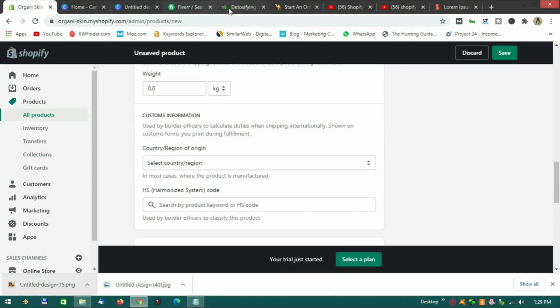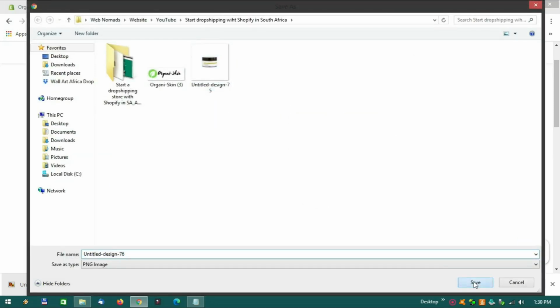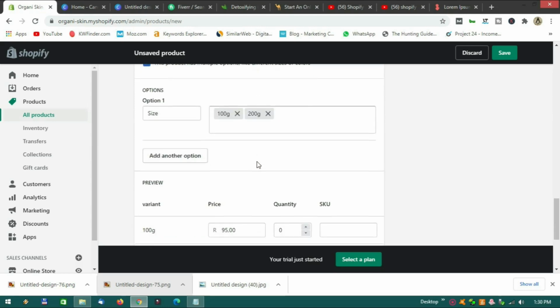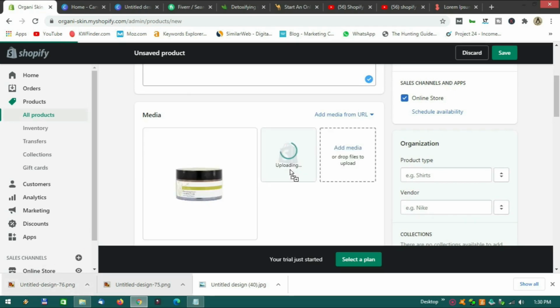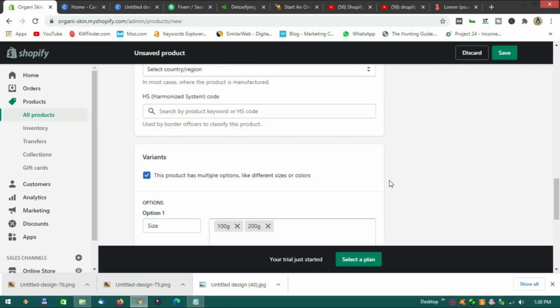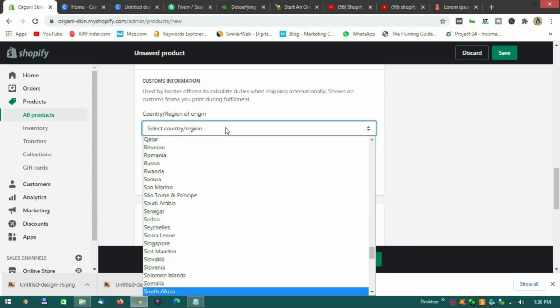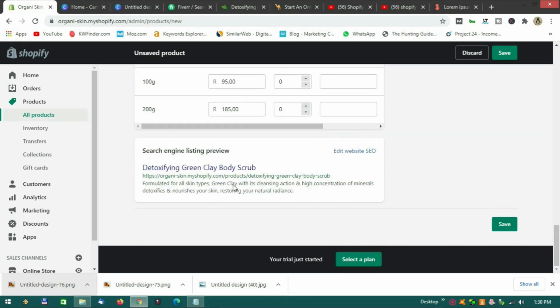And as you've seen, we've got a different image here. So let's save this image, and then go back here. Now we can drag this other image right here. All right, and then we come all the way down. The custom information, select country, South Africa, and we don't have to worry about this harmonized system. And we can see what our search engine listing will be. This is what shows when someone searches for this product. Let's go ahead and save.